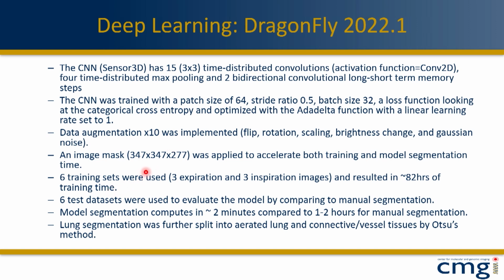This is a little bit smaller than the high resolution data on our specimen scanner. You can see we trained with 6 training sets, both at end expiration and end inspiration. The end expiration images have a higher signal to noise because of how the data is acquired, and so using both gave us the breadth of signal and noise in the images to use a single model.